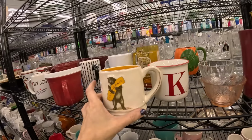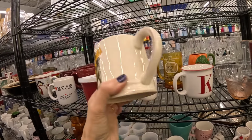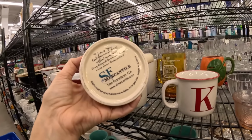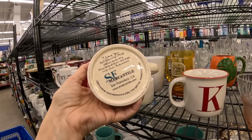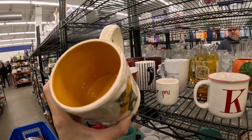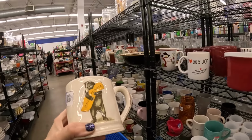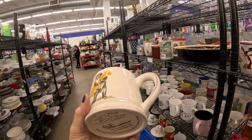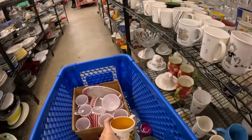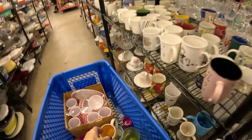Another mug that's cool. California, a bear holding it. I love you, California. Mercantile, San Francisco. Huh, $1.99. Okay, this is a mug that I like. I'll be selling it, but you never know, I might drink coffee out of it once or twice and then wash it and put it up for sale. We're going to grab that.